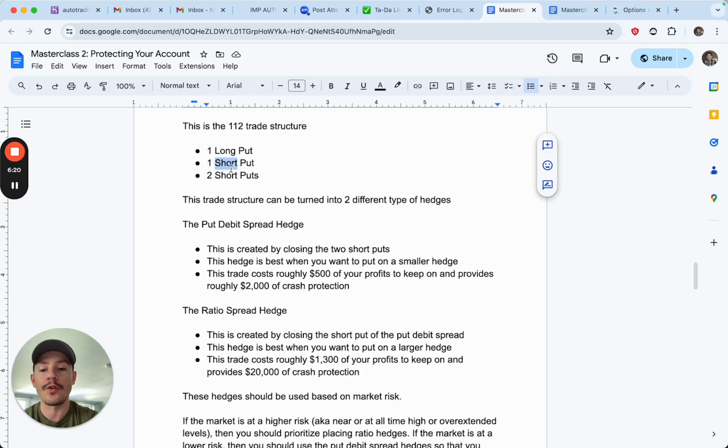So again, we're going to close this short put, and this hedge is best when you want to put on a larger hedge. Why? Because this trade costs more, costs about $1,300 of our profits, aka we'll be left with about $700 of profit to have this trade, and it provides up to $20,000 to $25,000 worth of downside protection. That's an amazing trade, right? If I can have on a lot of trades with $20,000 of downside protection, knowing that if the market crashes, $20,000 of my losses will be covered, right?